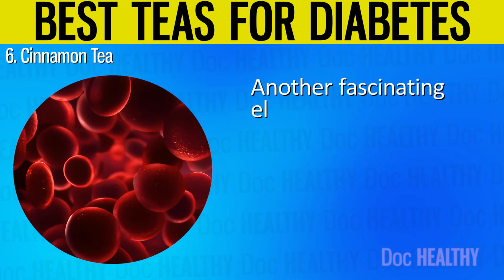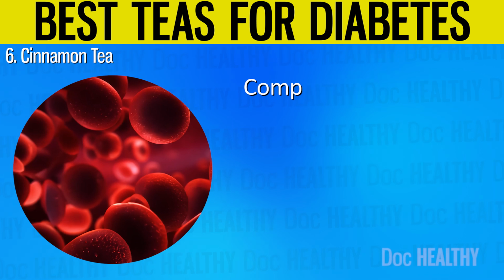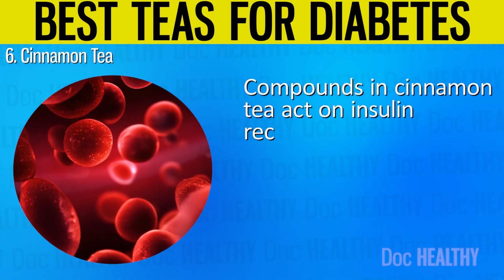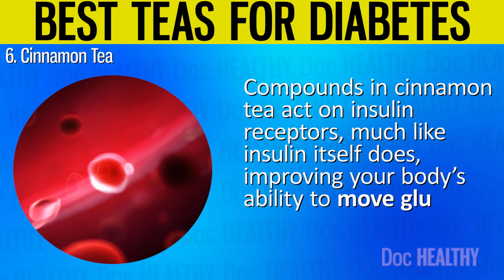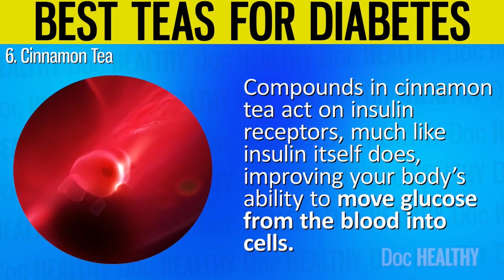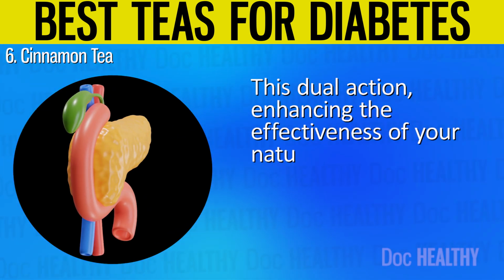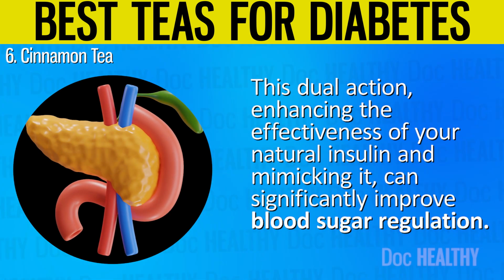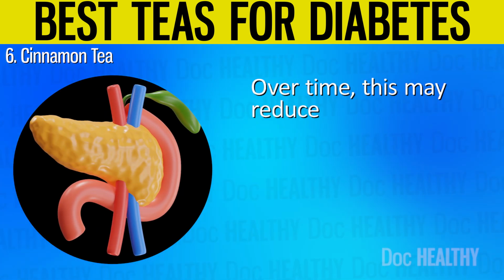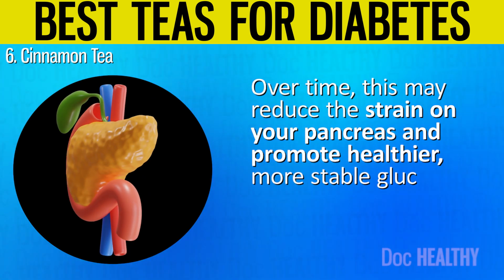Another fascinating element of cinnamon tea is its natural ability to mimic insulin. Compounds in cinnamon tea act on insulin receptors, much like insulin itself does, improving your body's ability to move glucose from the blood into cells. This dual action, enhancing the effectiveness of your natural insulin and mimicking it, can significantly improve blood sugar regulation. Over time, this may reduce the strain on your pancreas and promote healthier, more stable glucose levels.